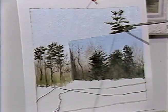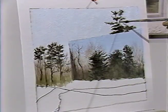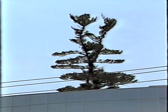As you can see in the close-up on the monitor now, this is as close a rendering of that particular tree as I want to see. But I think it explains itself, especially if I'm going to put some of those. Then I'm going to put a little bit darker. The main trunks have a nice sort of a divided look about them here.